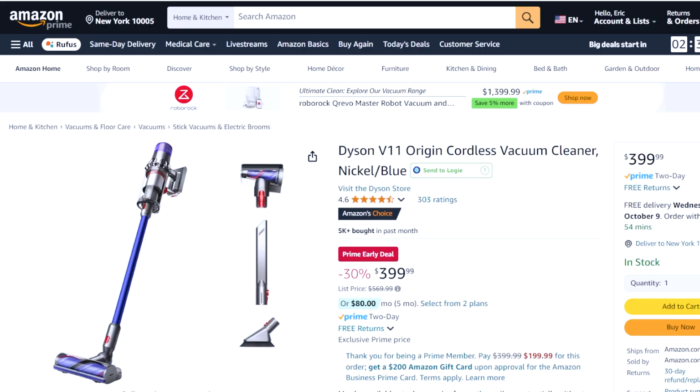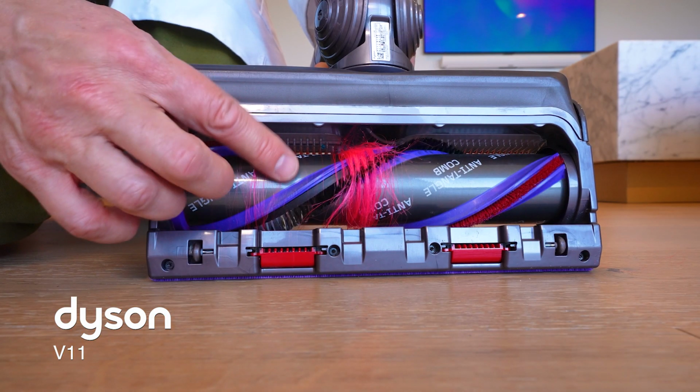In fact, I really like Dyson, and this is one of the few times of the year that you're going to be able to get a Dyson on sale. So the Dyson V11 Origin, this is going to be nickel blue. Typically, it's going to be $569, and now it's for $399. That is a phenomenal deal for a Dyson.